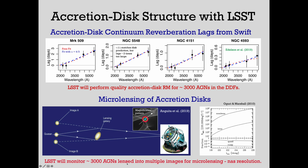And once LSST identifies these and is monitoring the distinct multiple images and finds evidence that one of the images is varying in a way that's different than the expectations from the others, given the known time delay from the system, that indicates that there is a microlensing event where a star in the lensing galaxy is moving and is changing the magnification pattern down onto the AGN accretion disk. And by unwrapping that whole rather complex process, one can achieve effectively nano arcsecond resolution down onto AGN accretion disks.